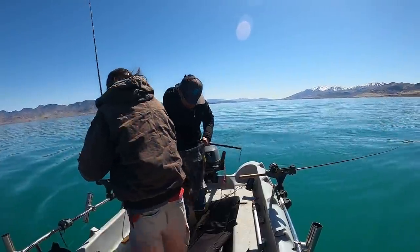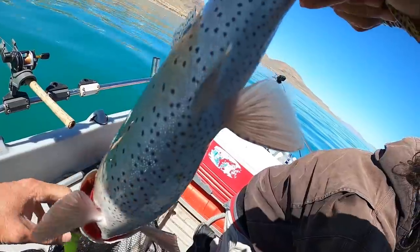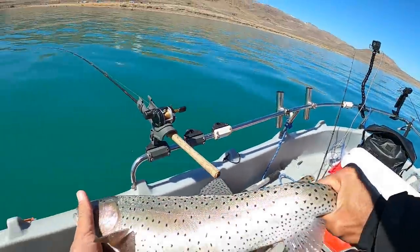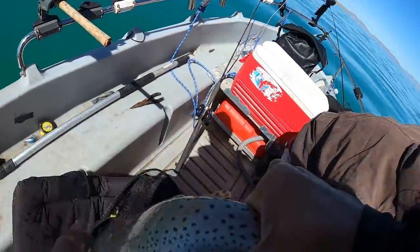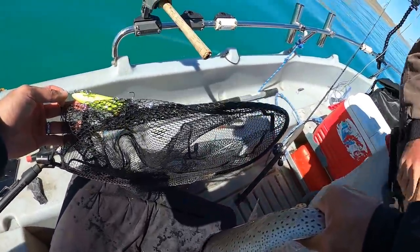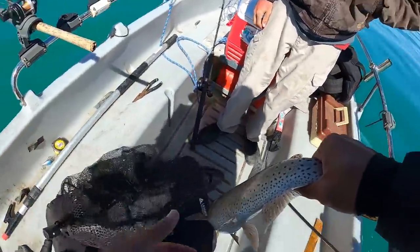Nice, man. Yeah. Beautiful little cutthroat. Look at the spots on him, man. Beautiful little fish right there. Dude, this lure is killing it right here. What is the name? Tom Reeves. Tom Reeves. Dang. Built a bite.